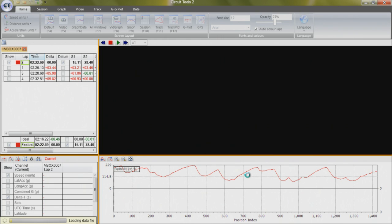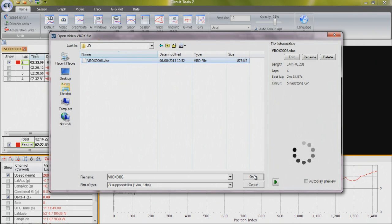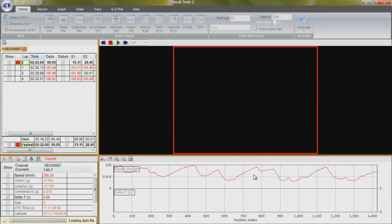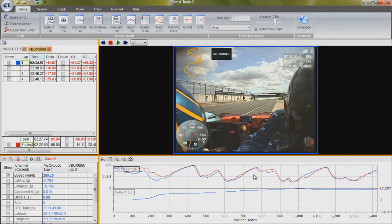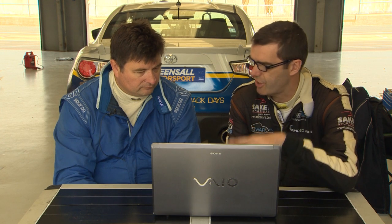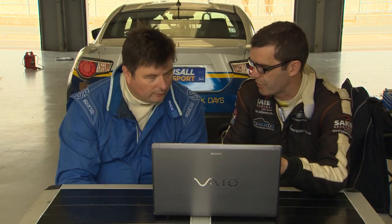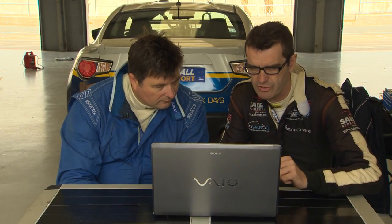We can overlay the videos between my driving and Jonathan's driving and actually quantify exactly where we're gaining or losing time and what are the most important areas to work on. So what we've done, we've brought up the session that you've done, Jonathan, and the session that I've done. What the circuit tools always does is just highlights the fastest actual lap, and that synchronises the video, and that's the one that we'll start to use.